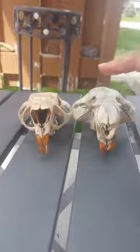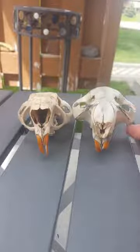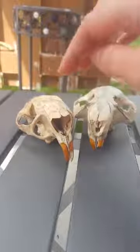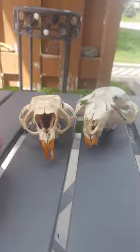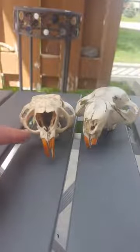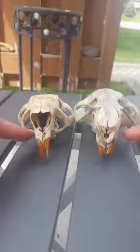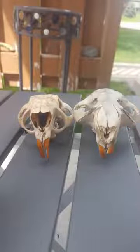Check it out. The beaver right over here has these zygomatic arches that go straight to the back of his skull, versus over here, the porcupine has, I'm not sure the technical science term, but it has an arch that is lower down here. So if you ever find a porcupine or a beaver skull and you're not sure which one it is, look for that arch on the bottom, and you can tell the difference between those two.